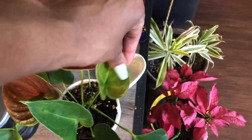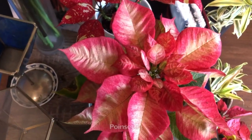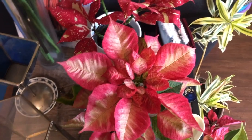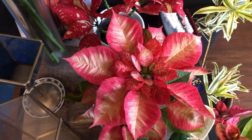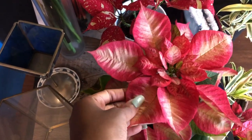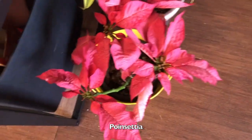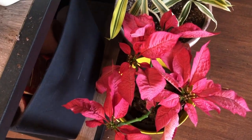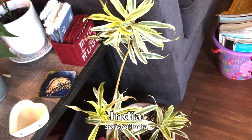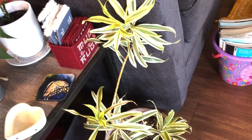And then also, check it out, new leaf. That was exciting. A poinsettia. I love them, but the regular ones are, how do we say this politely, overrated, or just a little too common for my taste. But this one is beautiful, and that one is also beautiful, and even this just solid pink one I think is really pretty. And then my Song of India, it lost a branch because it got burnt up by the sun, but that's neither here nor there.